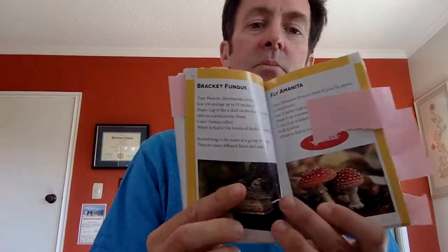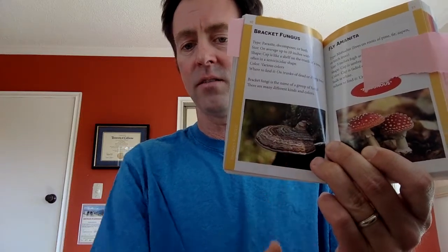The first one I'm going to talk about is the fungus. So this one here is what I want to mention as special to me. It's called a bracket fungus. This is a whole kind of fungus. It's not just one specific species or type, but there are many different kinds of these. These fungi grow on the trunks of living or dead trees. And this one here is actually very hard. You can touch it, it's solid. You could try to push it off the tree, but it just won't budge.